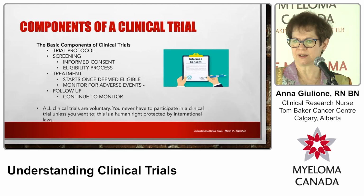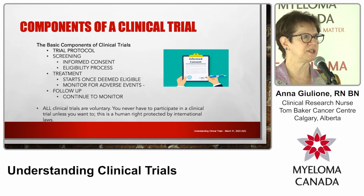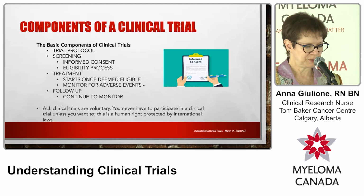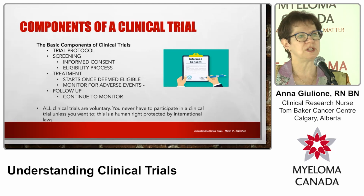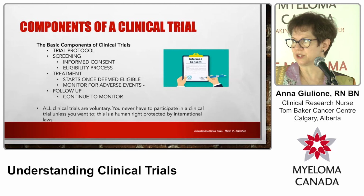So we get the trial protocol, or the clinical trial. They send us our trial book. And in there are the guidelines of what we need to do. There's always an objective. What is the question? What are they looking for? A lot of times it is the overall survival, from the time you're in complete remission or very good partial remission to when you need the next treatment. So this is what they're measuring. Or they're measuring MRD, which is the minimal residual disease, which I'm not going to get into because that's a whole new conference on its own.